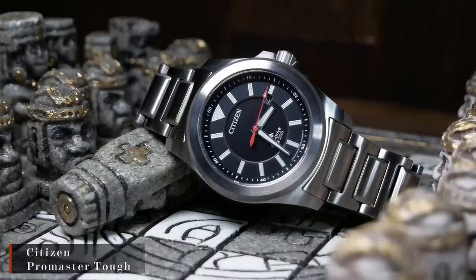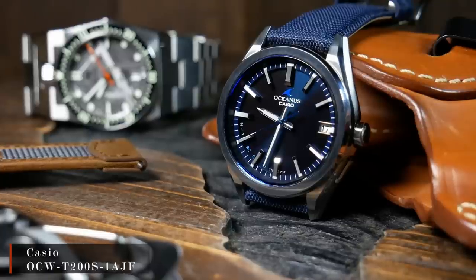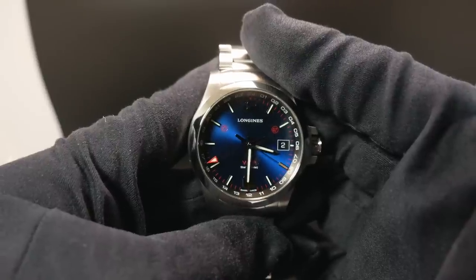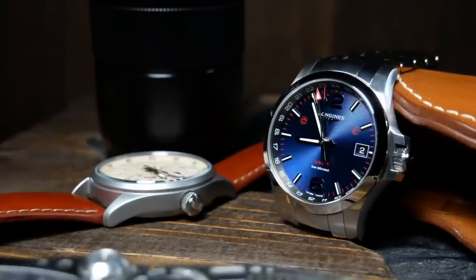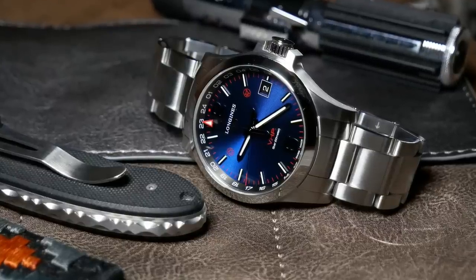I mean, one of the big benefits of a nice quartz watch is that you don't have to have it serviced every 4 to 5 years. Now, as a watch geek and kind of a technophile, I'm amazed at this movement. Not only with its accuracy, but its ease of use. Longines really has made a true set it and forget it kind of system here, and one that could not only appeal to watch geeks, but also regular people, as this could be a perfect travel watch for someone that doesn't want to have an automatic movement.